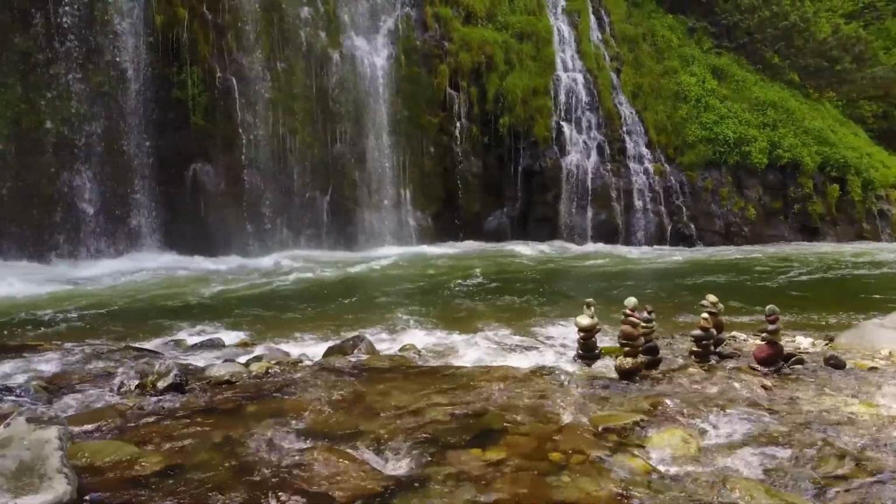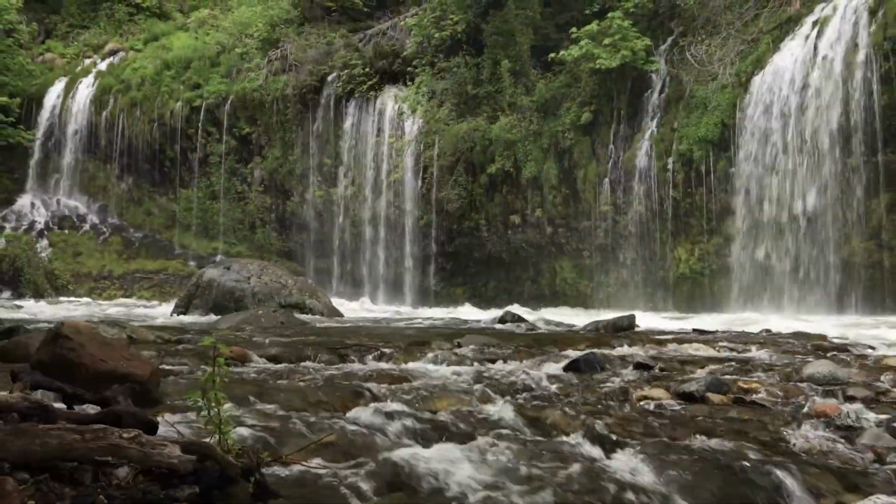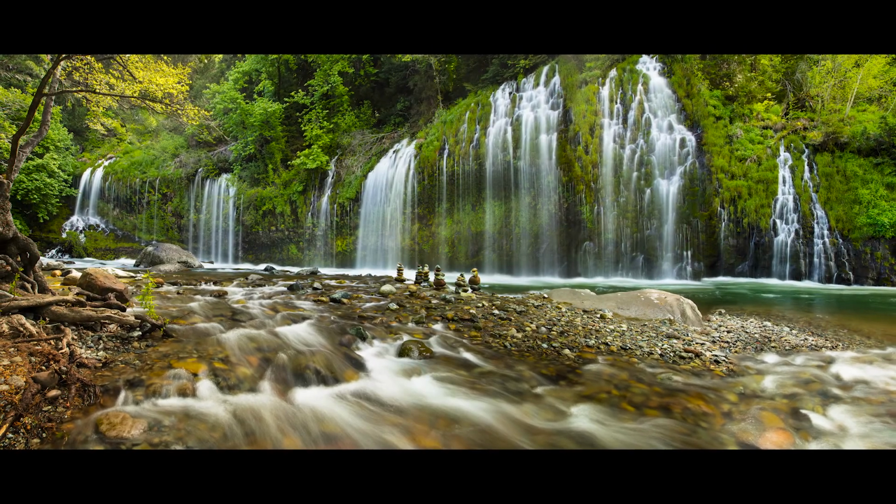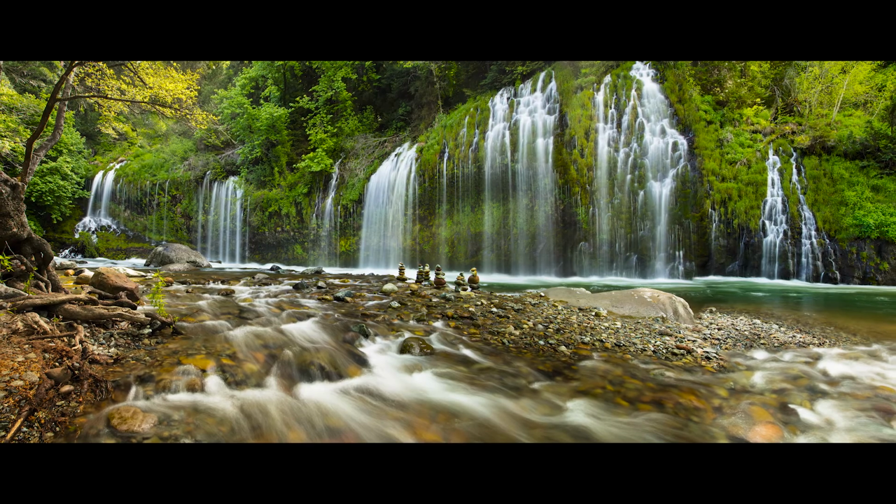In conclusion, Mossbrae is nothing short of a world-class location. And even though I'm pretty sure I scorched the nerve endings in my toes to bring these images to life, the final results are like nothing else in this world.